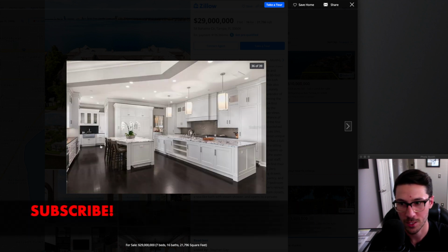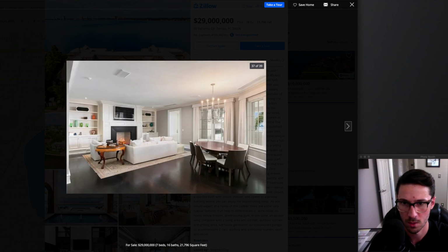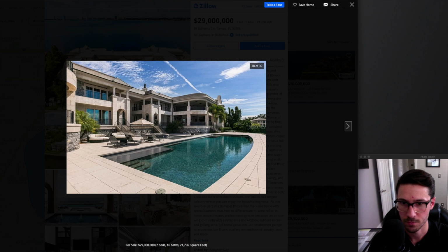Another view of the kitchen with this wet bar right here. Just looks great. This backsplash is unique. Really brings out the color in this countertop and in these floors almost. It's cool. Guest living room. Could look at this all day and not get bored. These are absolutely beautiful.